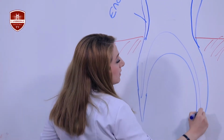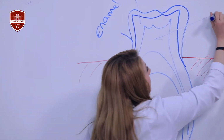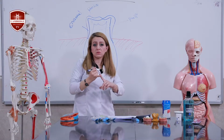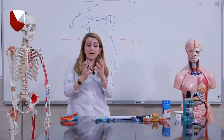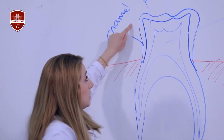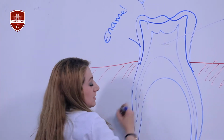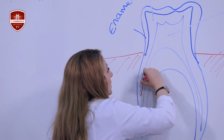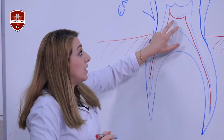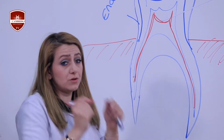Then in the middle, the third layer, is the pulp. The pulp is where all the blood vessels and the nerves are located for the vitality of your teeth. So when I have damage in the enamel, the dentin is going to be exposed. Let me draw so you can know what I'm talking about. Here are the blood vessels and the nerves. They are here to keep your tooth alive. We need the blood, so there is blood inside your teeth, and there is nerve inside your teeth.